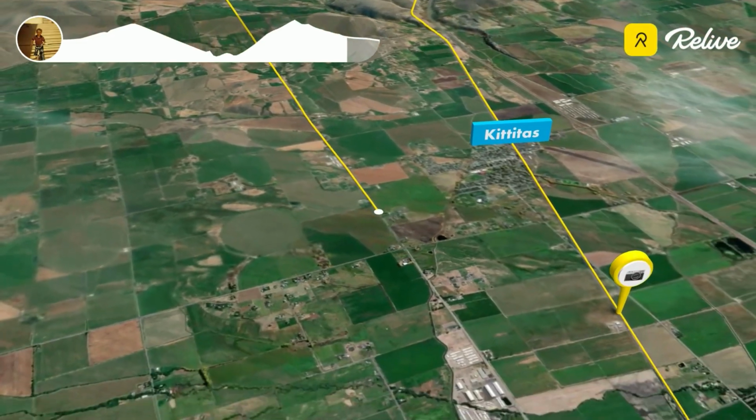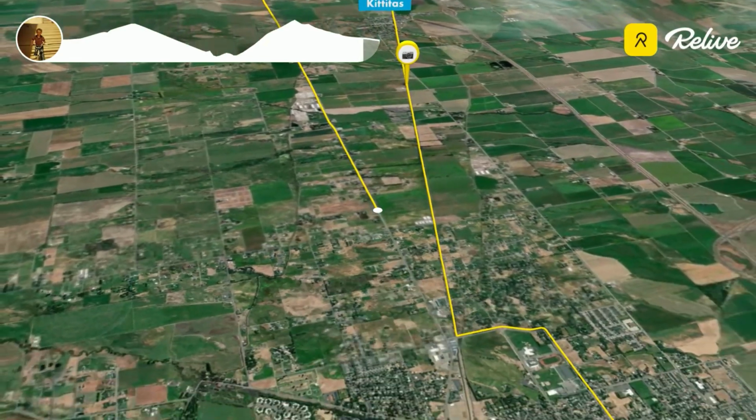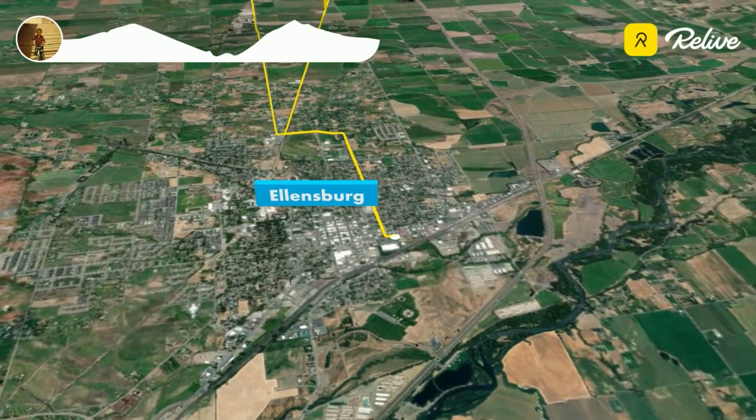Because of how difficult this next section ended up being, we decided if we were to do this ride again, we would probably want to start in Vantage early in the morning when there's a little less wind.